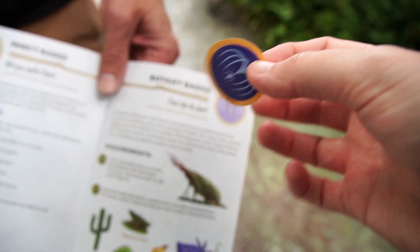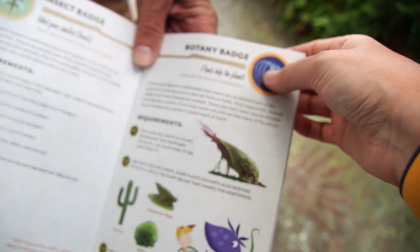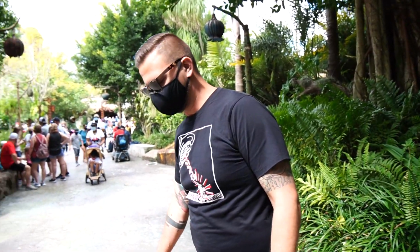All right, so we got our next badge. We're gonna put it right there. There we go. Nice work, buddy. You did great. So we're headed to the next location.